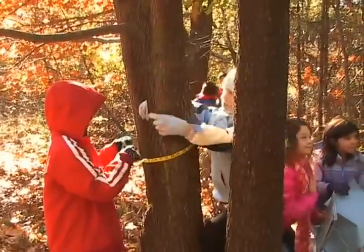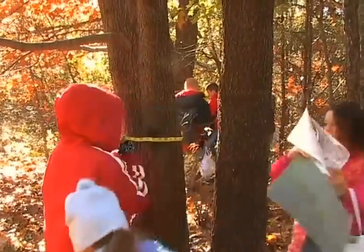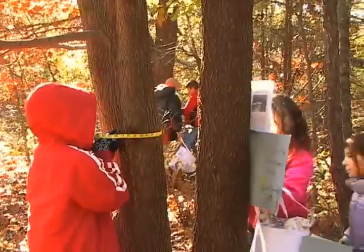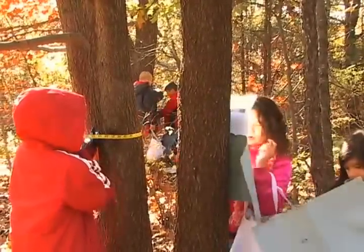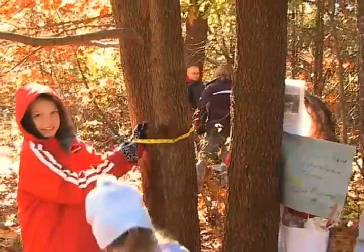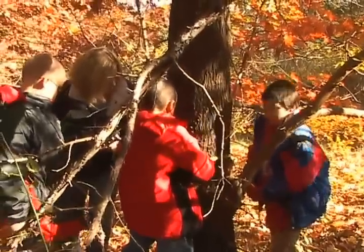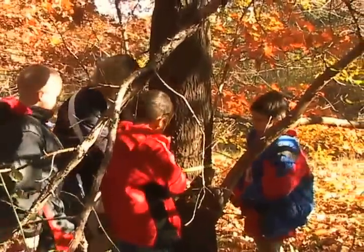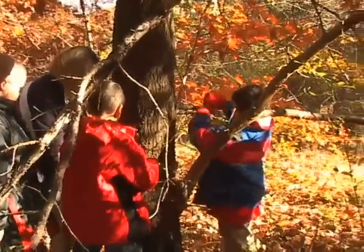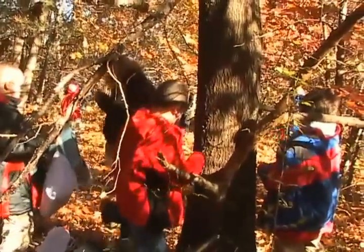Is your tape measure big enough? You just gotta write down. 23 inches. Whoa. You have to have a beginning point. 6 inches. All right, now you can get that written down in your note-taking sheet.